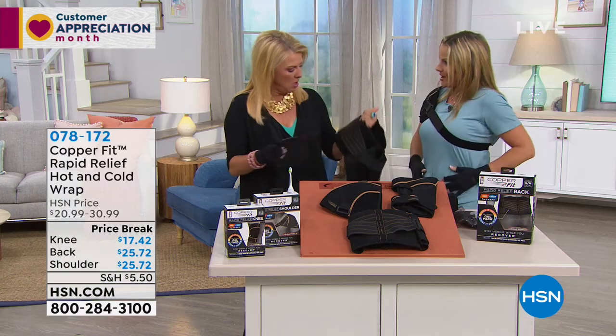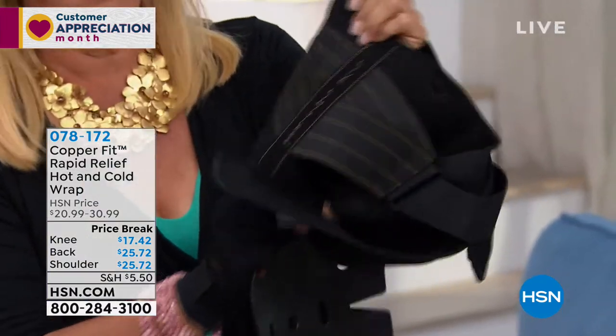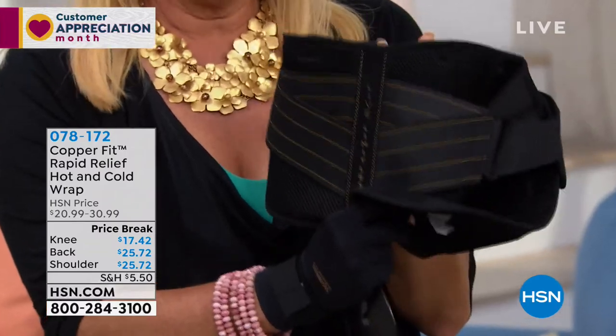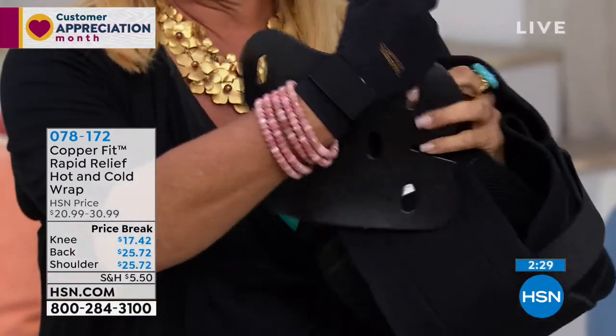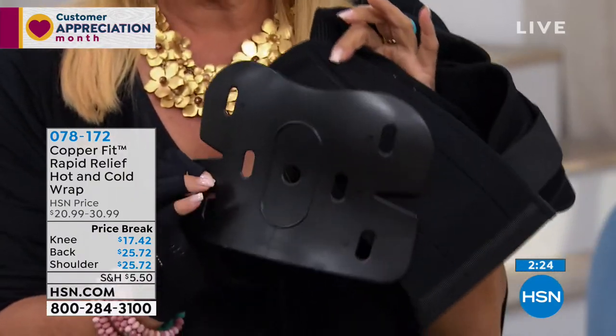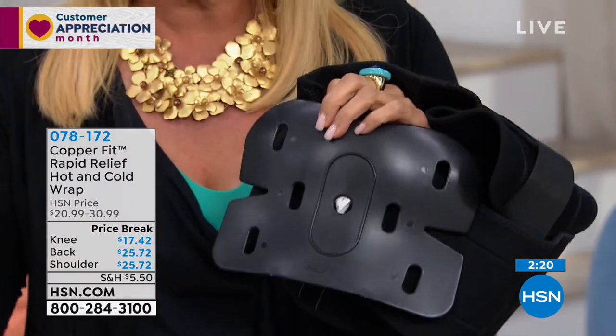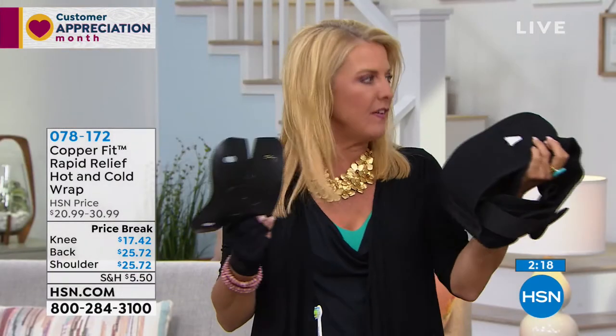Wait, can I stop you one second too? I'm gonna hold this. I mean, again, you're gonna wrap it around you correctly, right? But I want you to see the quality of this. If you were to find a back belt and then you have this lumbar support system with it, do you know how much you'd spend just to find this? That's what I love about CopperFit. It's some of the most expensive technology out there, but they make it so crazy affordable. That back is $25.72.